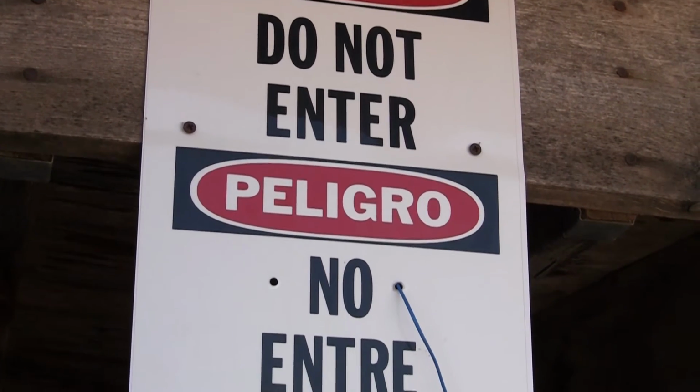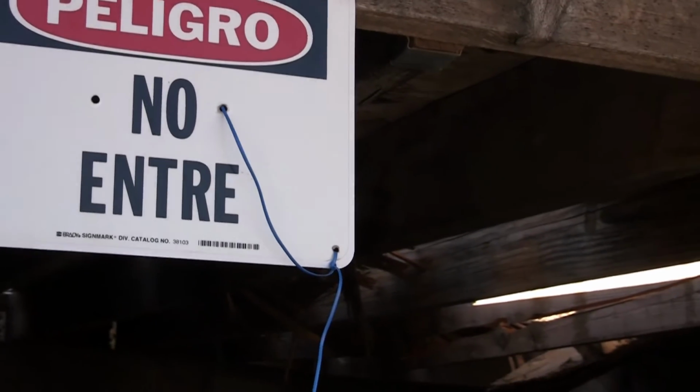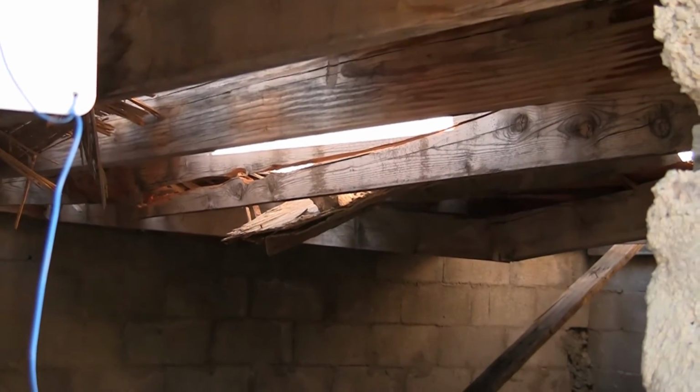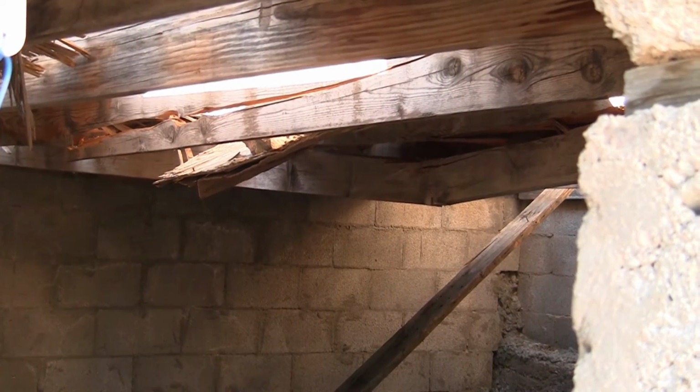Yes, the sign does say "Do not enter." This is the lower portion of the school. And I can certainly see why they don't want you underneath here, because that floor could be falling down at any time.